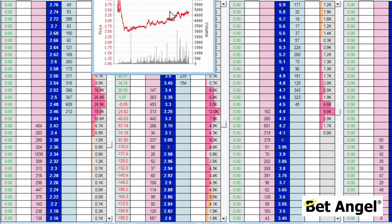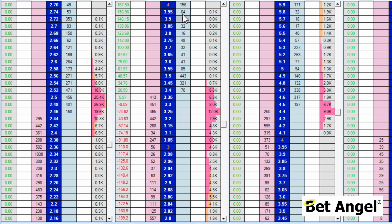So I'm looking at odds of 4. You can see the price has drifted from 2.5. It's on its way out, and I'm saying, well, it could go all the way back to 4. So I'm not going to guess exactly where it's going to come out. What I'm going to do, and you've seen me do this before, is put in a load of trades above where the current price action is.